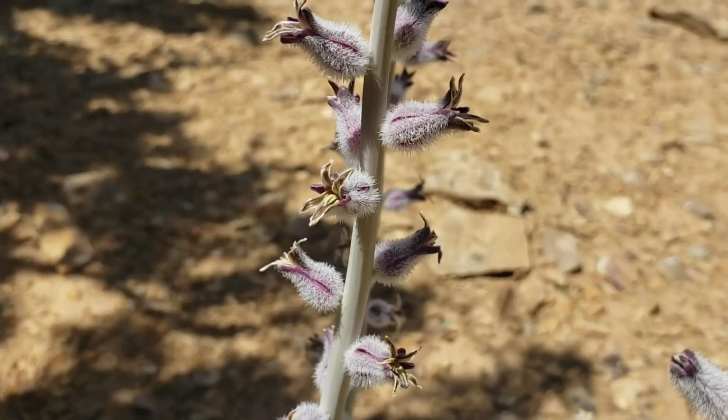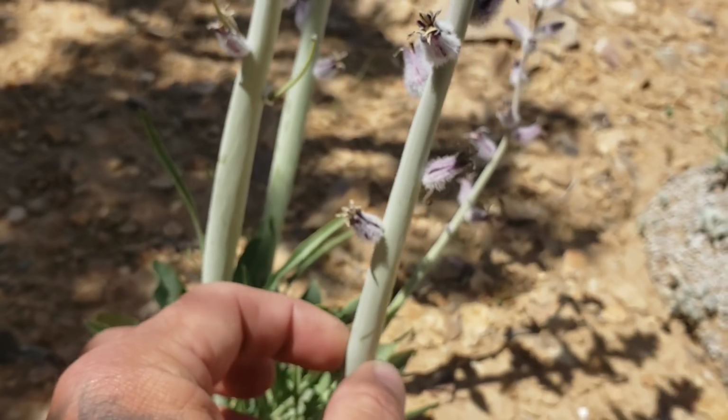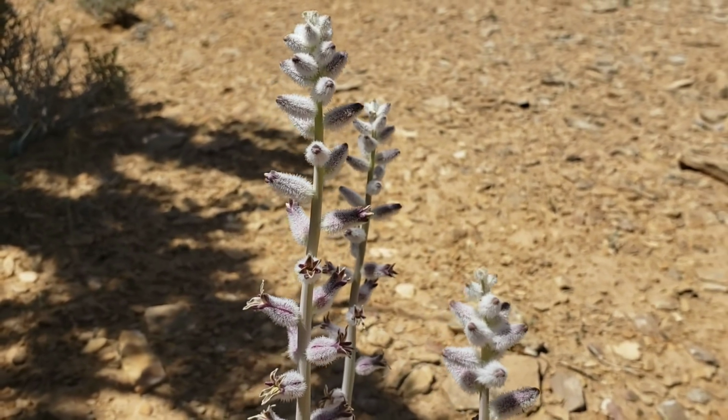Oh, beautiful. Look at that. Calylophus crassicaulis. Ah, with that nice thick stem. Structural adaptation to getting that inflorescence big and tall and receptive to pollinators, noticeable to pollinators.